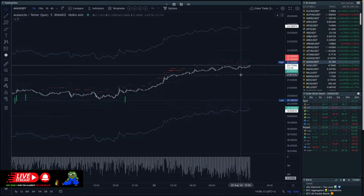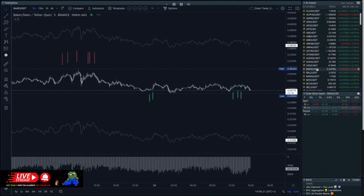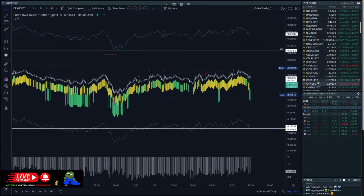AVAX is floating up here, but again, there are really lackluster order books here. PEPE's getting quite aggressive. That's quite good to see. Even BAKE's been a little bit better recently. And a few others like that. So let's just go and have a look at quickly, I just want to check what CRV is doing, because that's been absolutely ripping recently, doing really well.